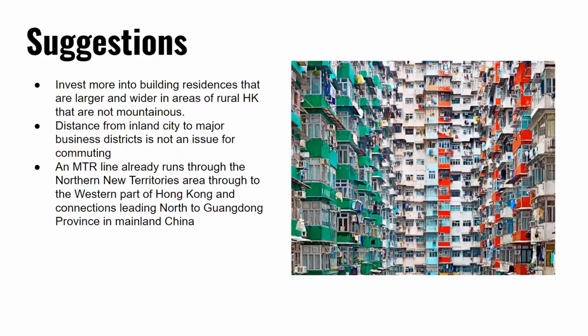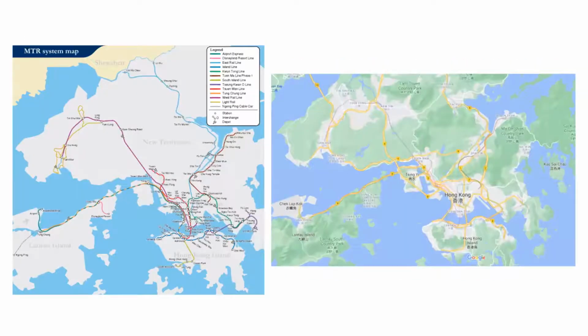Yeah, the distance from the inland city to major business areas like Central City and Kowloon Bayside, which we explored earlier, can be remedied by the fact that there already is a line of the MTR, the main train system that runs through the New Territories area, around northern Hong Kong, into the eastern part of the less developed areas. If you look at the purple line here, sorry, it's kind of small, that's a long train line that doesn't take too long to get into central Hong Kong.